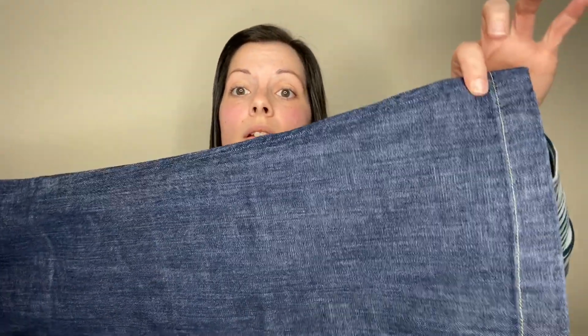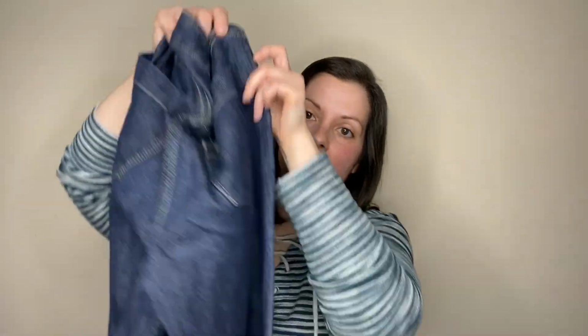So here we have a pair of J.Crew stretch high heel flare. This unfortunately is an older J.Crew tag. I think this is from spring of 2009. So it's still okay because they're in good condition. They are a flare and hopefully they will still sell. Trying not to pick up J.Crew Factory, but when the pickings are slim, sometimes you just gotta bite the bullet and do it.